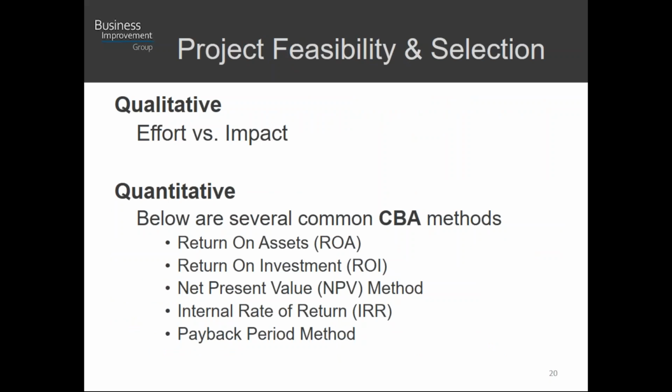So, project feasibility and selection. Just because something is initiated doesn't necessarily mean all the resources are going to be allocated to it. You can have a draft of a project charter, but if it doesn't get agreed on to be resourced, then it doesn't get executed. During that time, you could draft several project charters to initiate and have reviewed. The project manager at that point will need to know how to assess the project feasibility and selection process. Effort versus impact is a good qualitative way of doing that, and quantitatively we use what's called cost-benefit analysis, or CBA.